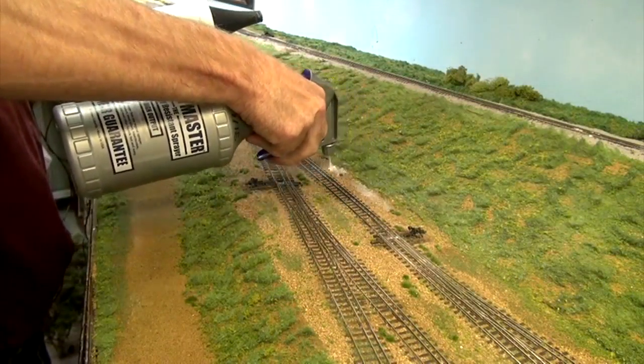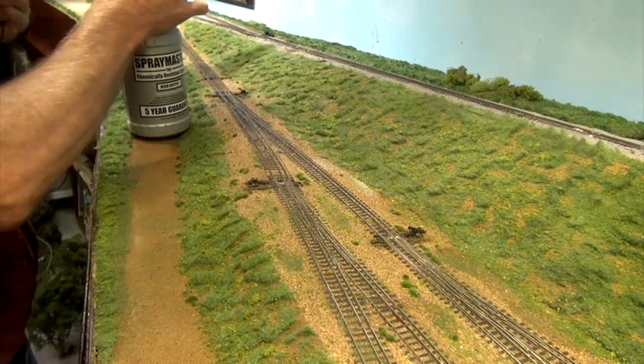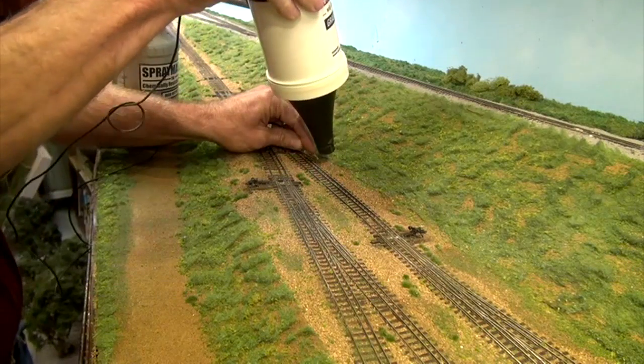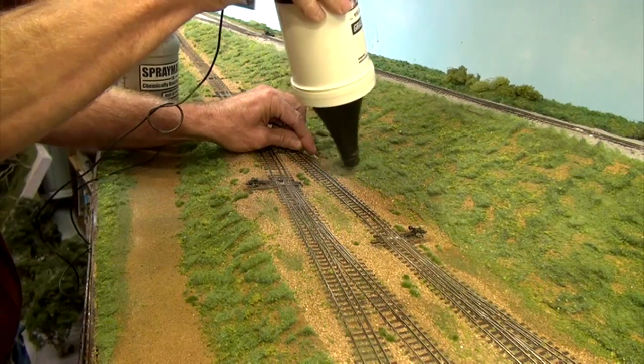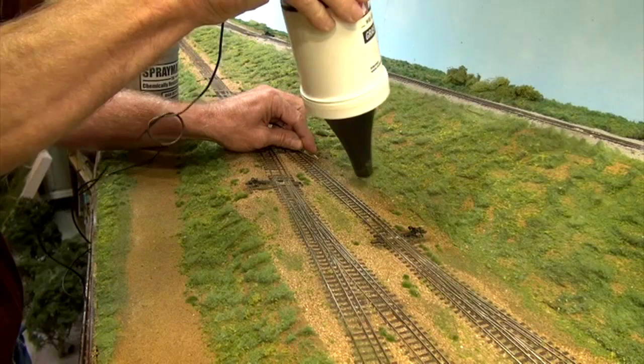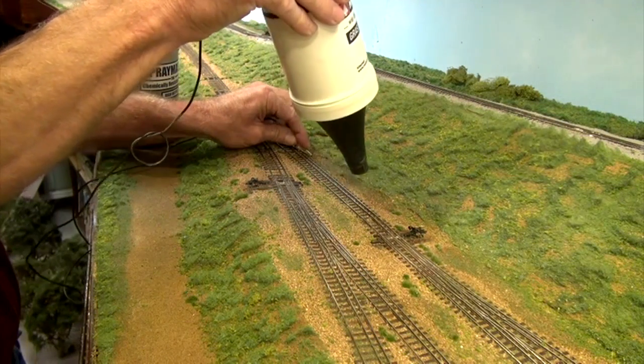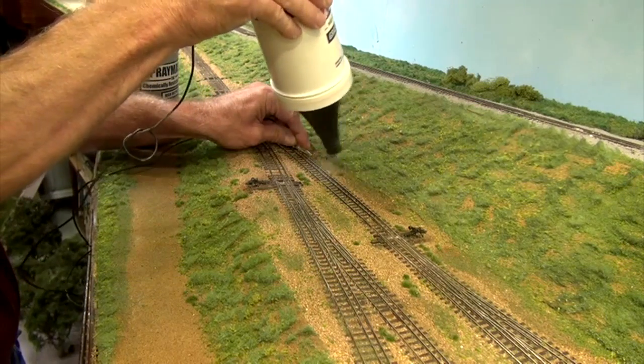Using a spray bottle full of scenic cement and a static gun, I added random areas of green static grass around the track. All of this various vegetation works well together to make the scene visually believable and further helps to blend the scenery where the fake fur edges and the dirt come together.